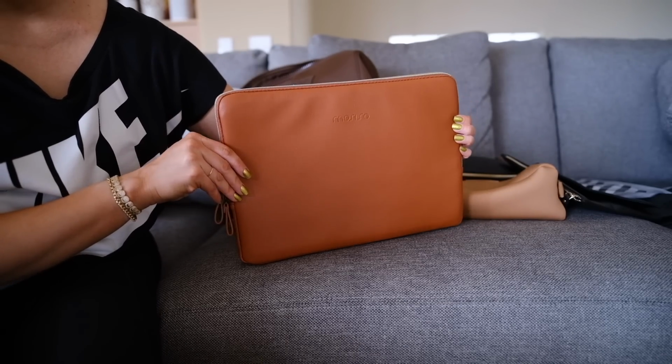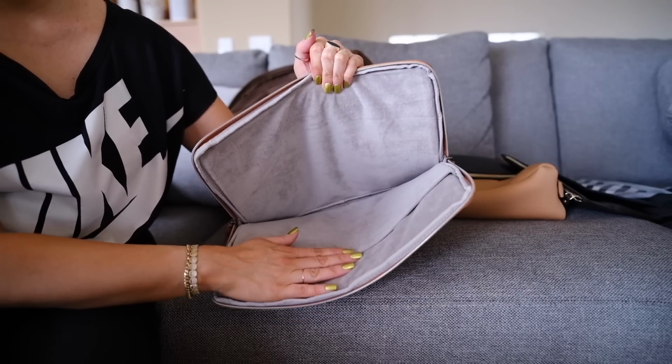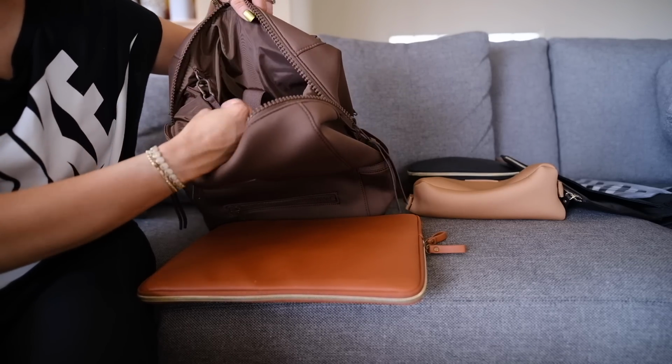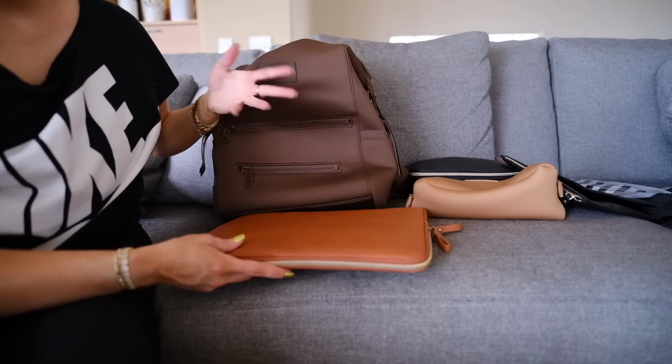This is the laptop case I have from Amazon. This is nice because it's super padded on the inside, like this velvety material, and it has nice padding to it. I might not bring this though, because the laptop slot back here isn't padded, but it's against your back, so I feel like usually it's fine. And I have a case on my laptop.